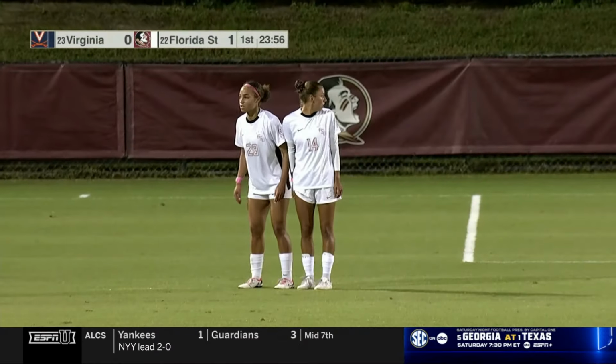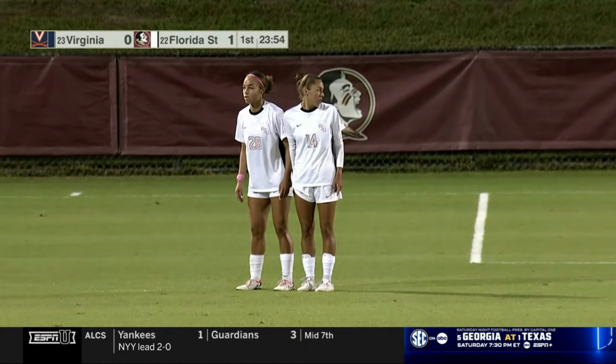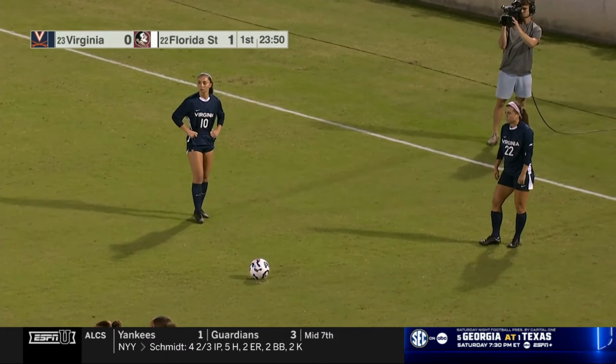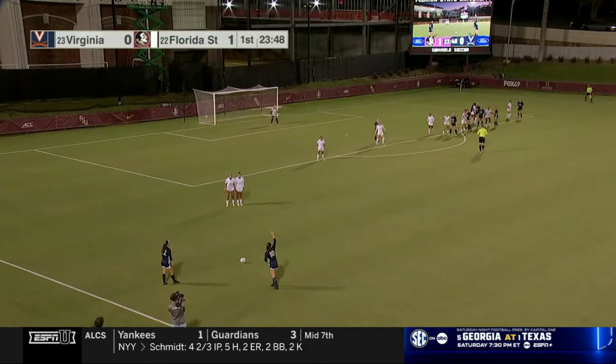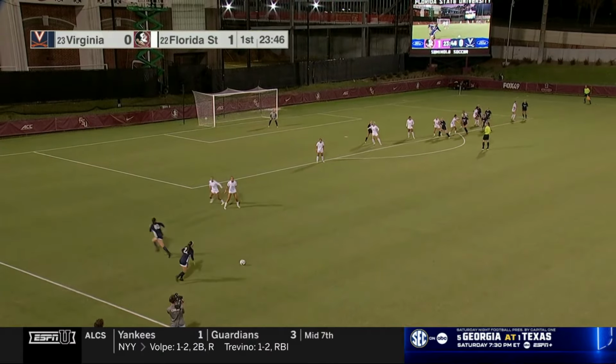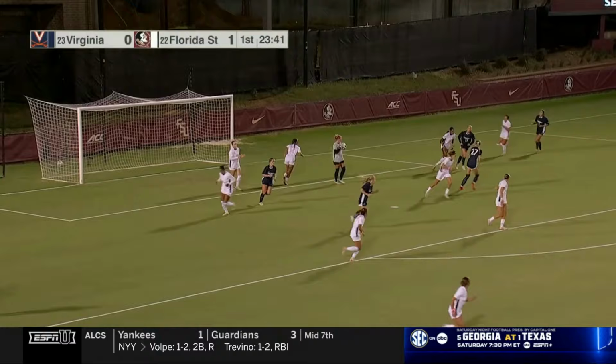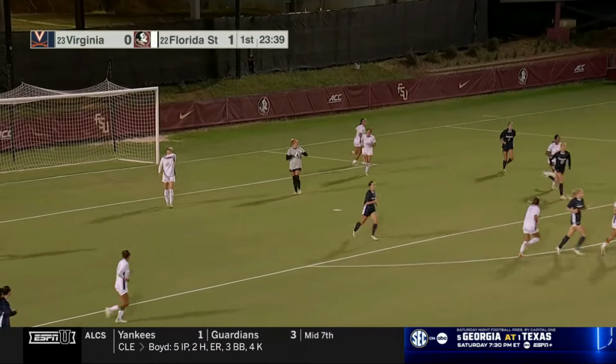Godfrey has been such a weapon on set pieces throughout her career at the University of Virginia. And she will be the one to deliver this ball in. No problem though for Addie Todd in the end.